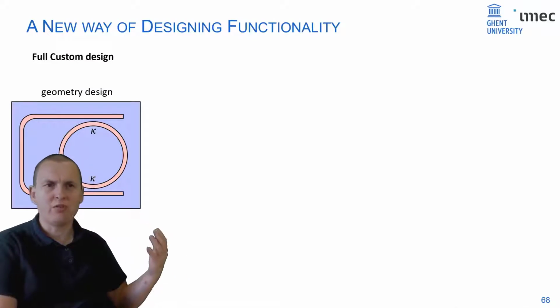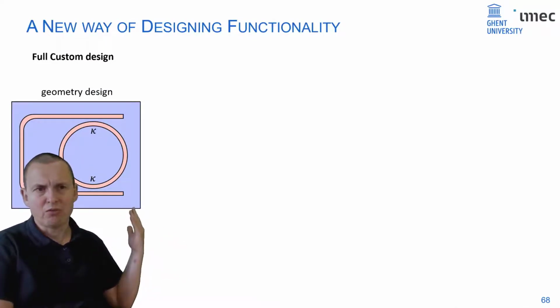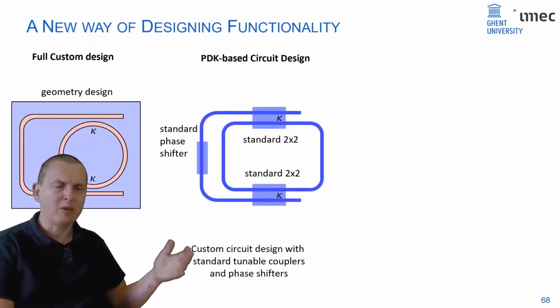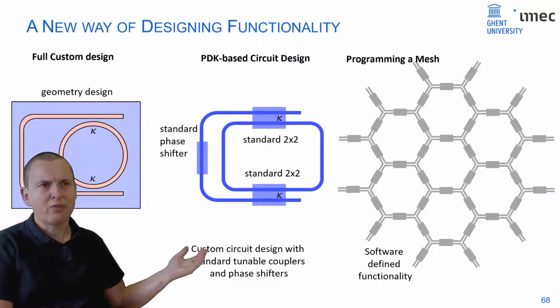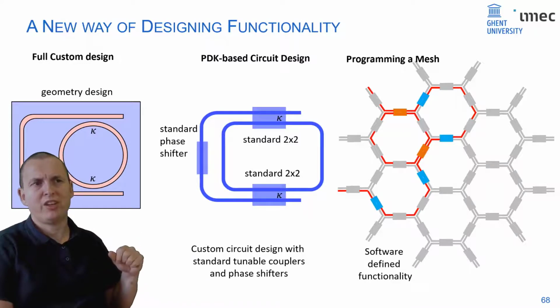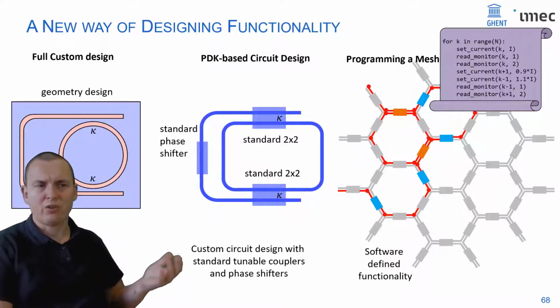Now, essentially, that gives you a completely new way to design photonic circuits. Where in the past you used full custom design by essentially drawing geometries, now it's becoming more fashionable to use standard PDK components and click them together in a circuit. With a programmable photonics chip, you actually already have the circuit. It's a matter of configuring which couplers you're going to use and in which state they need to be. And essentially, this translates your design into code.